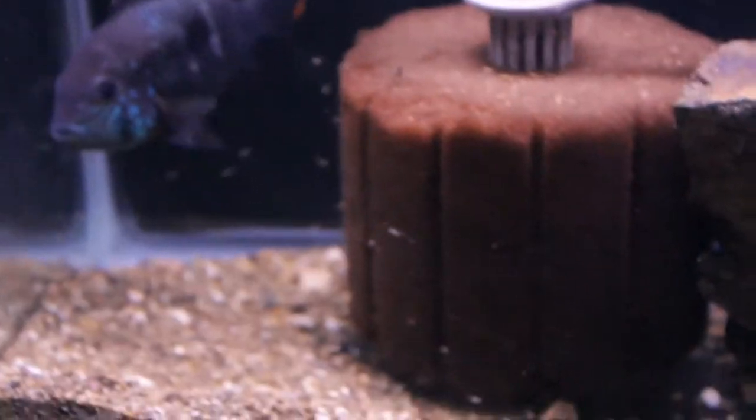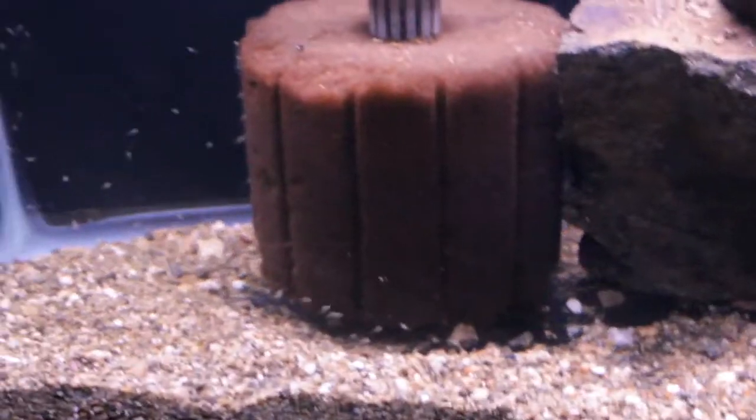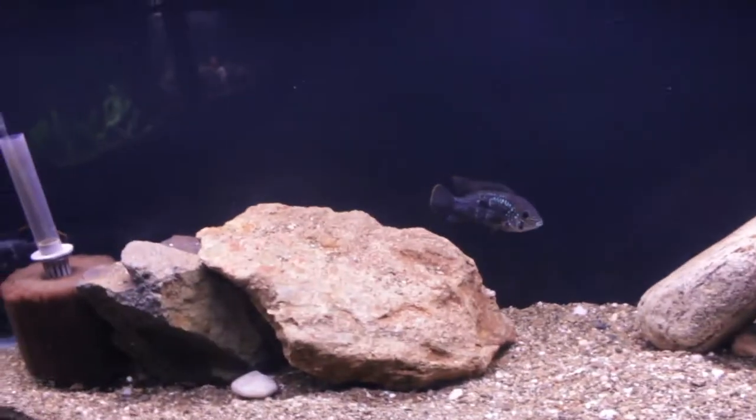There still are about 40 fry left over. However, as I said before, I don't think they're going to make it. If they do, they do. But if they don't, at least I expected it. But yeah, this is the pair.